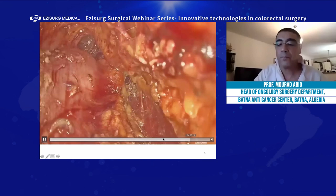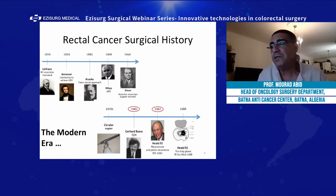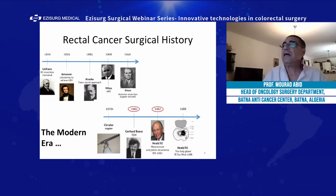So to take a better understanding of this subject, let's talk about some landmarks. It was in the past years that surgeons began to understand the problem of local recurrence. Thanks to the works of Gerard Bess and Professor Heald, who described the exact technique of TME and reduced the local recurrence.